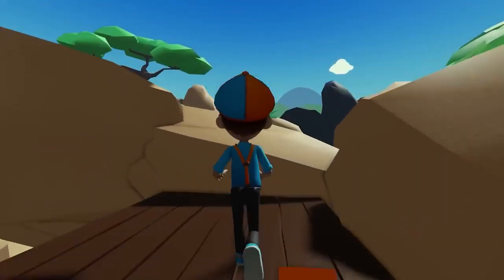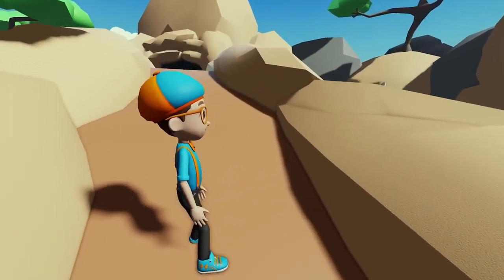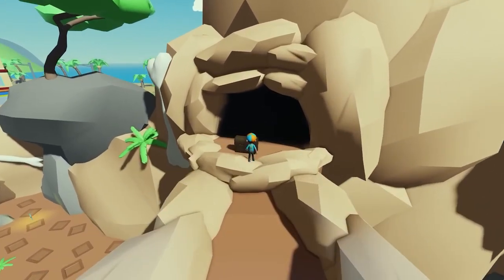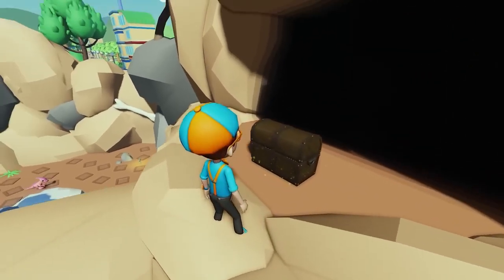Whoa! We made it up to the rock bridge! I wonder what's on the other side of this bridge! It's a treasure chest! Yeah! I can't wait to see what's inside!